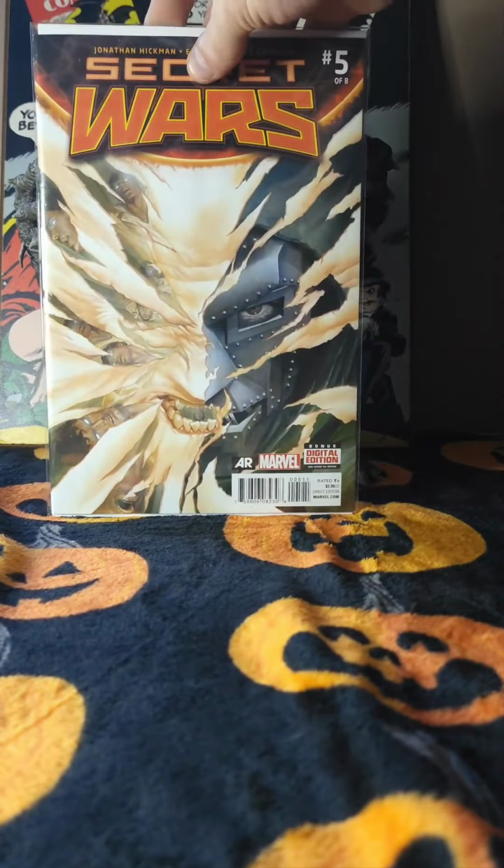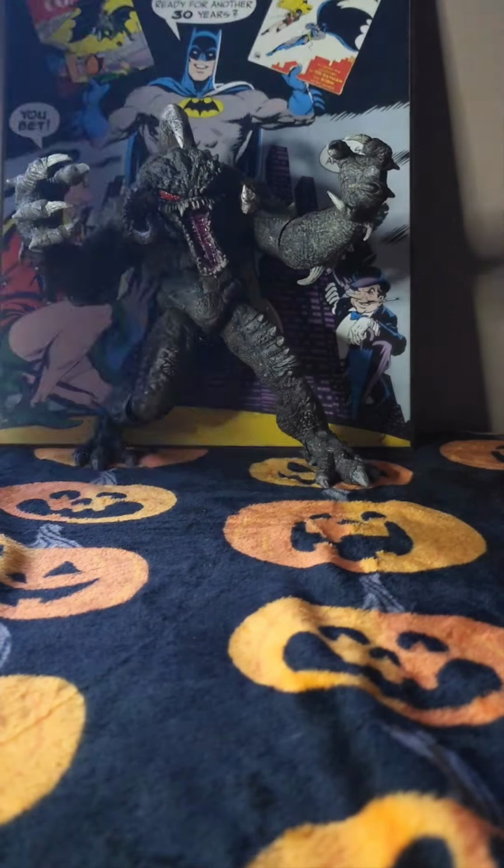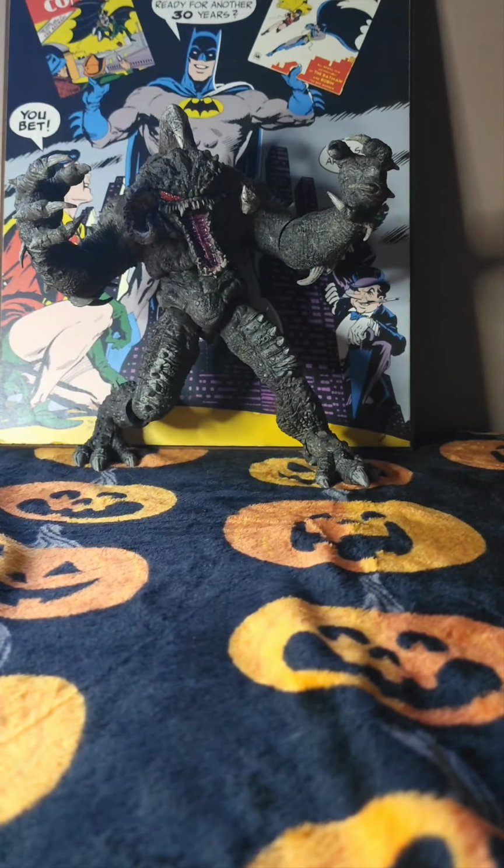So now I have 2 of those. I have the full run, thanks to Trev, the shipping guru. He recently just sent me the rest of that. And then I was very surprised to find this. It's not in the greatest condition, but it's the whole run, issue 1 through 6.